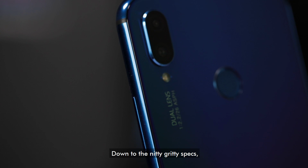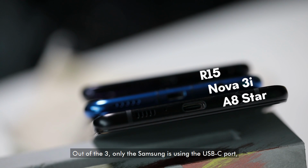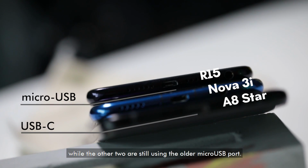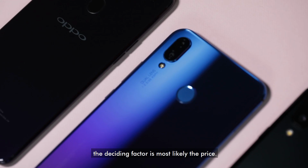Now down to the nitty-gritty specs. All three phones have dual SIM card slots and the 3.5mm headphone jack. Out of the three, only the Samsung is using a USB-C port, while the other two are still using the older micro USB port.